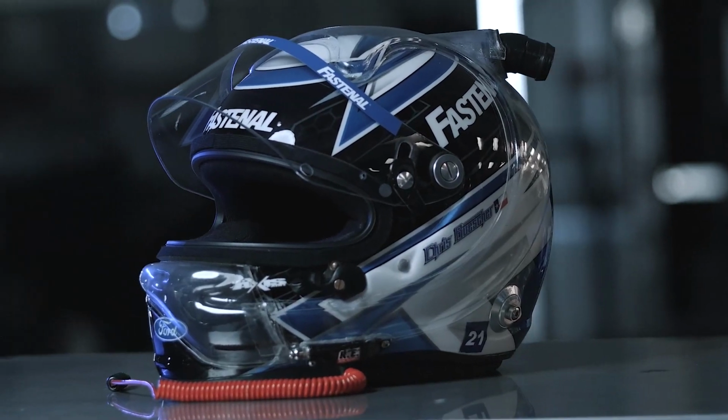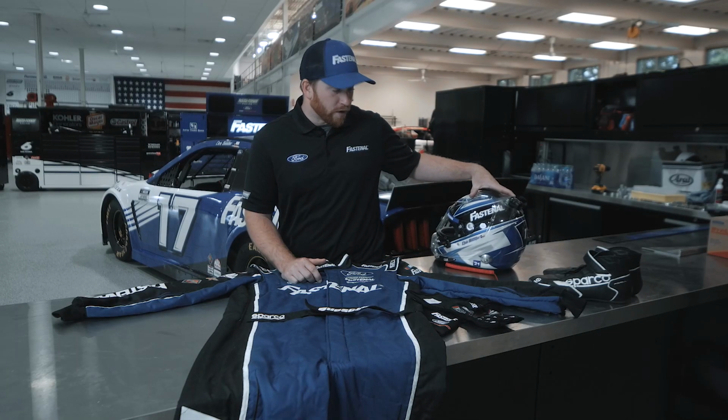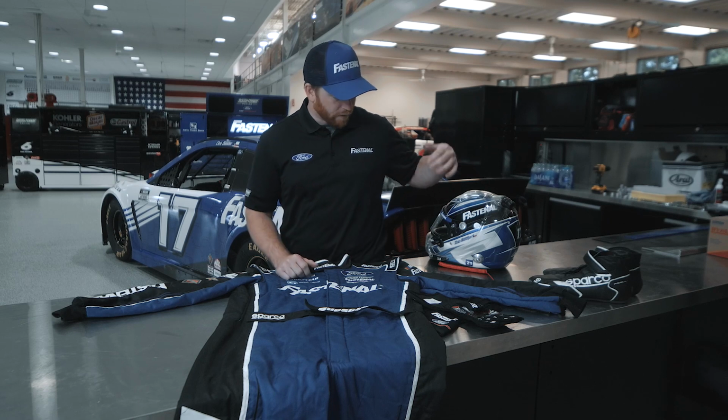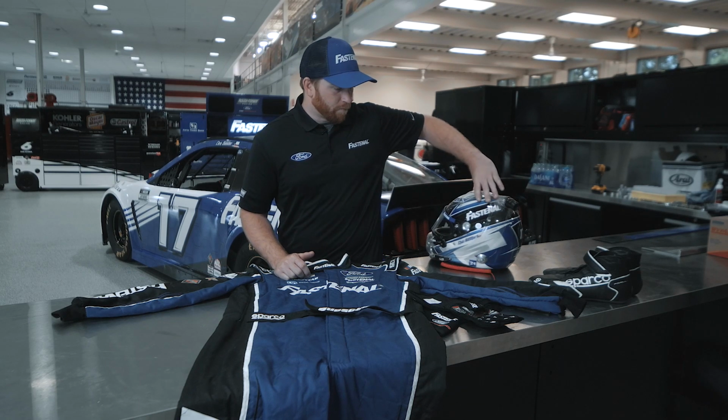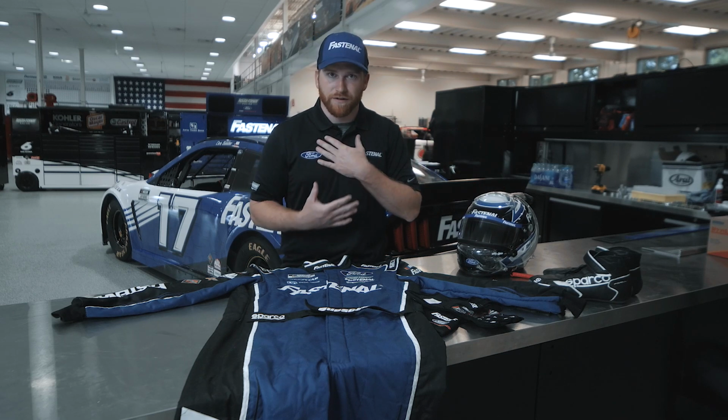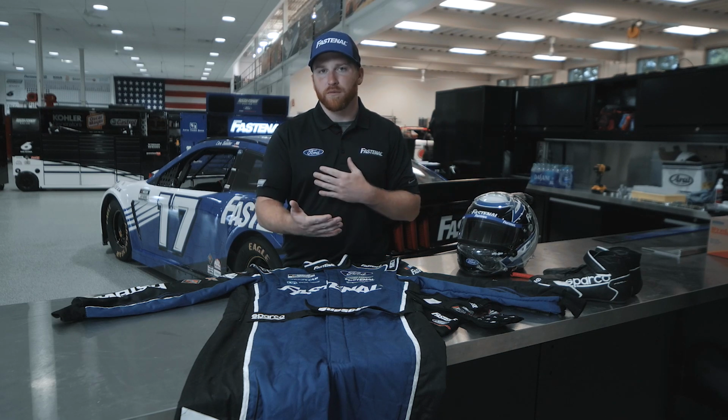The piece that I don't have is actually my head and neck restraint. It would attach to my belts and to these posts on the back side of the helmet on either side. It keeps your head stationary in the event of an accident. It gives you a limited amount of movement, I should say.